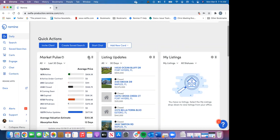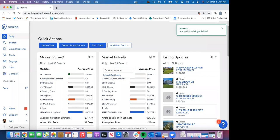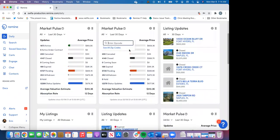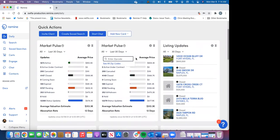As I mentioned, the market pulse is my favorite, and I'll just show you what it looks like to duplicate that card. Click on all, and it'll drop down a zip code search. And then we want to search for something in our Bonita market. So we'll do 34134.